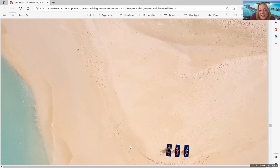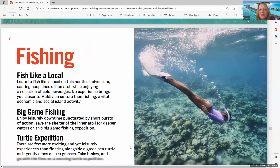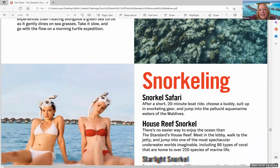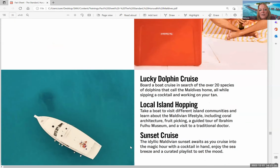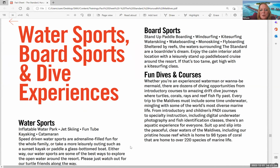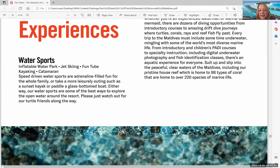So you can be quite active if you wish, but equally if you don't want to, then you can just relax. We've got loads and loads of activities in terms of diving, snorkeling, excursions, so you can totally take advantage of that. And as I mentioned, within the all-inclusive plus, you will get to do a dolphin cruise or a sunset cruise. We have every type of water sport imaginable, so for those water sport enthusiasts, we've definitely got you covered.